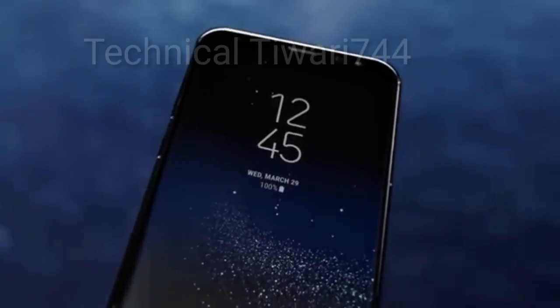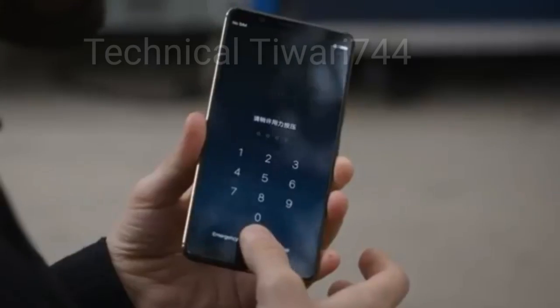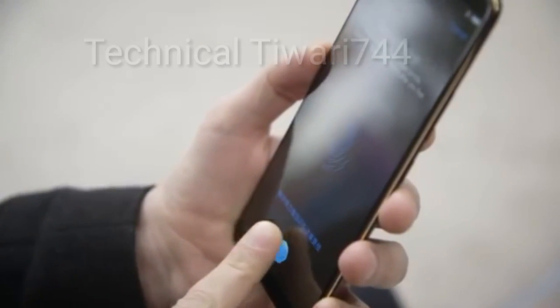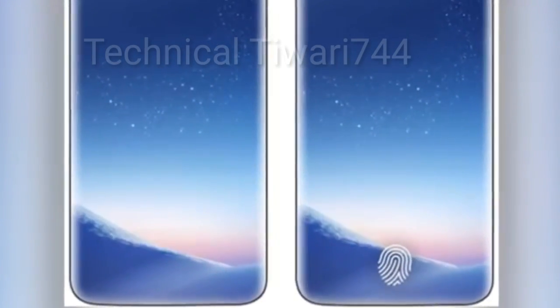But actually the question is, if it is completely bezel-less, where would all the top and bottom bezels go? And where would all the sensors like the fingerprint scanner and the front facing camera go? If you guys remember, Vivo released a phone sometime back that had the on-screen fingerprint scanner, and it is quite possible that Samsung will take the same approach and put the scanner beneath the screen.